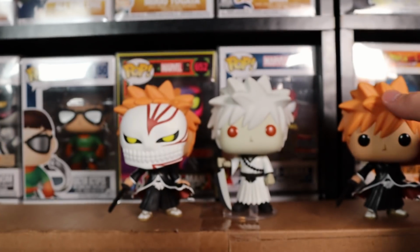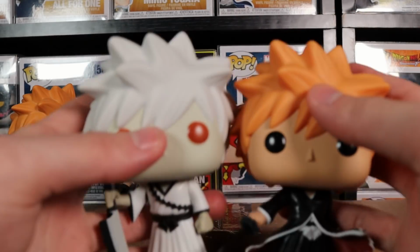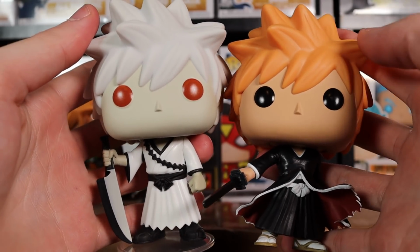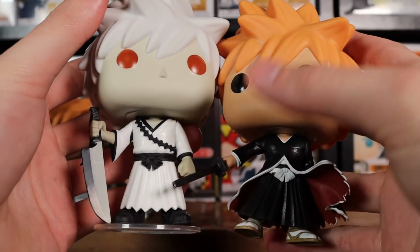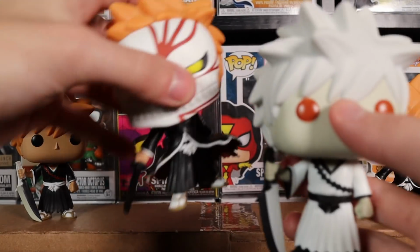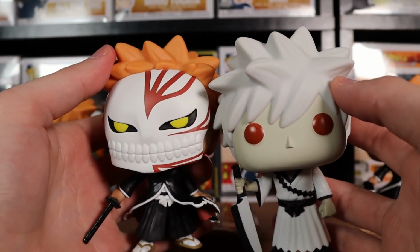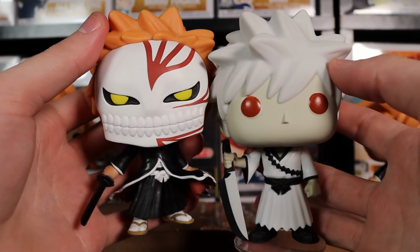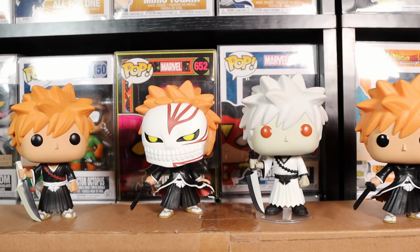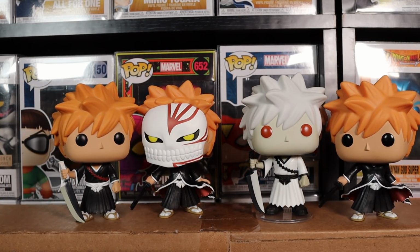And then comparing it to the full hollow Ichigo there, you have the red eyes and everything. Obviously, you can notice the significant differences, especially in the clothing, white and black. But I just want to give you guys side-by-sides of pretty much all of them. We can compare the hollow Chase and the hollow Chase mask and then the full hollow Ichigo there, which is really cool. So yeah, guys, I just wanted to give you side-by-sides of all of them. I'll scoot them in more for you guys. There we go. So yeah, that's all of them, guys.